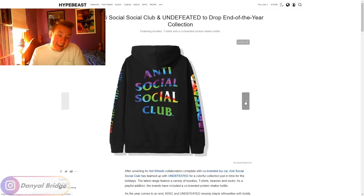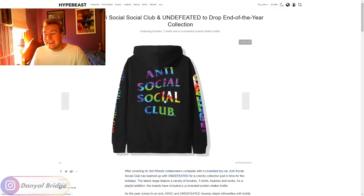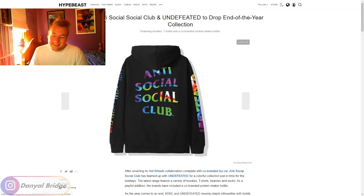I'm saying that because, as I showcased in the previous video, I have essentially the exact same hoodie as this, just missing the branding on the arms. And that's why I assumed that was going to happen again. We were just going to get exactly what I have, but in this color palette. But we got a little bit more. But that's not a surprise.